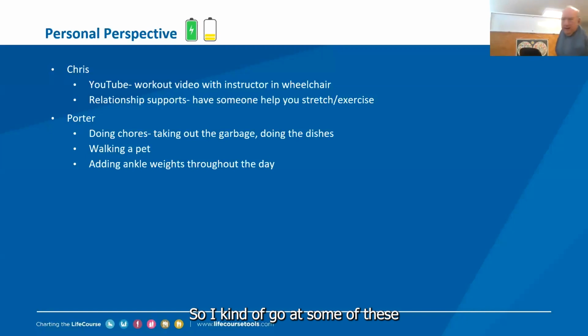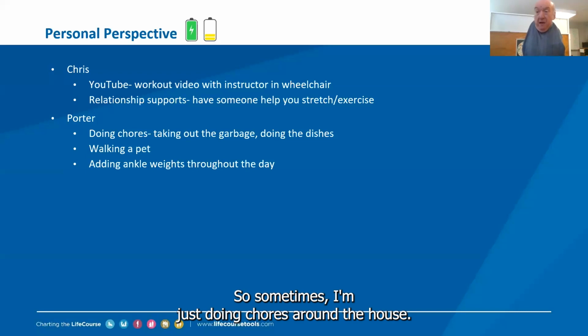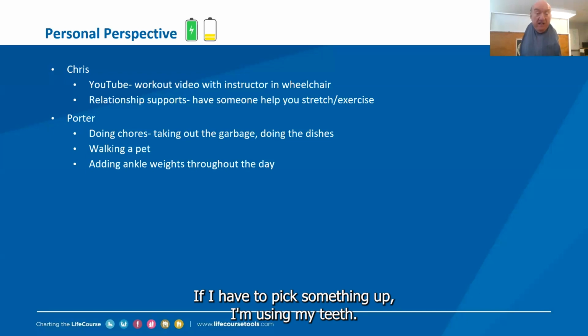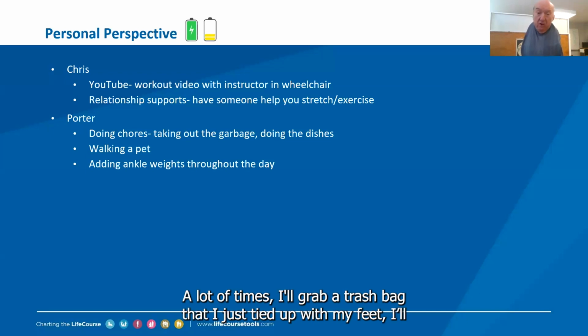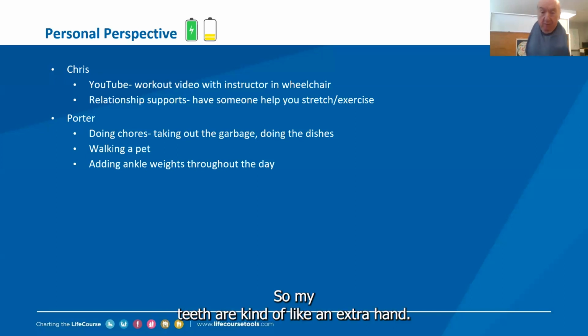Porter? So I go at some of these concerns from a real personal perspective and just accommodate. Sometimes I'm just doing chores around the house, using my feet and my legs. If I have to pick something up, I'm using my teeth. A lot of times I'll grab a trash bag that I tied up with my feet, grab it with my teeth, walk out to the dumpster and throw it in. So my teeth are kind of like an extra hand.